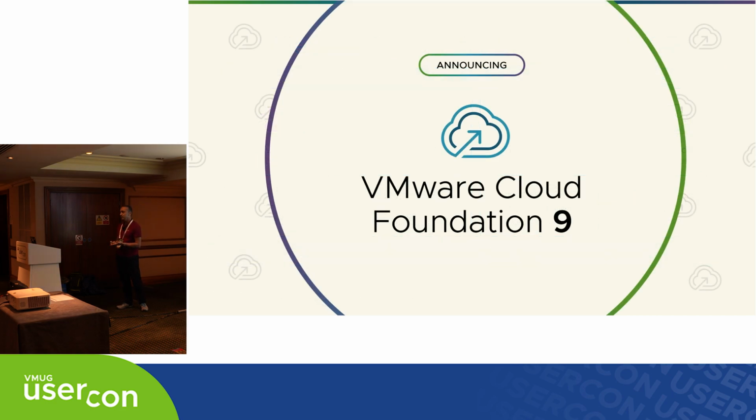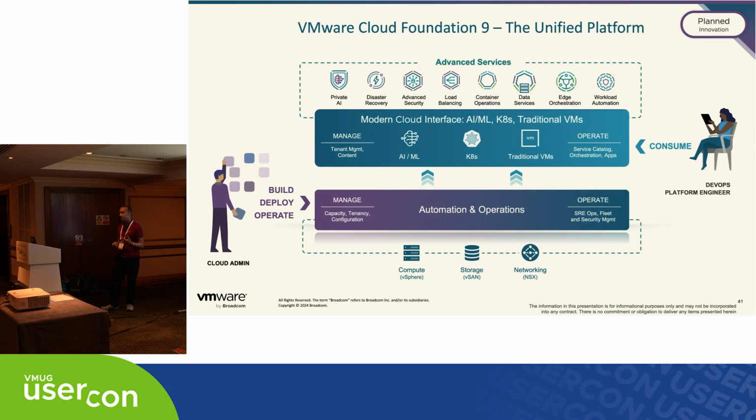VCF 9. Joe said early next year is when we're going to release it. We haven't got any hard date on it yet. But it's about taking VMware Cloud Foundation and giving it that real unified, consistent approach. The thing that we've been working on for many years and we're now seeing in reality under the Broadcom umbrella. So again, it is about bringing all of these services that you saw right at the beginning of the presentation, but just making it easier to deploy.